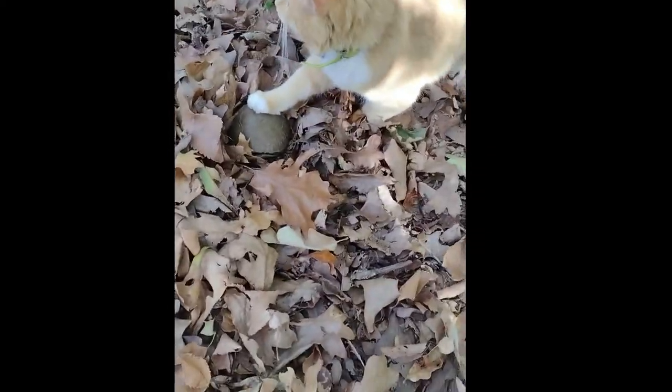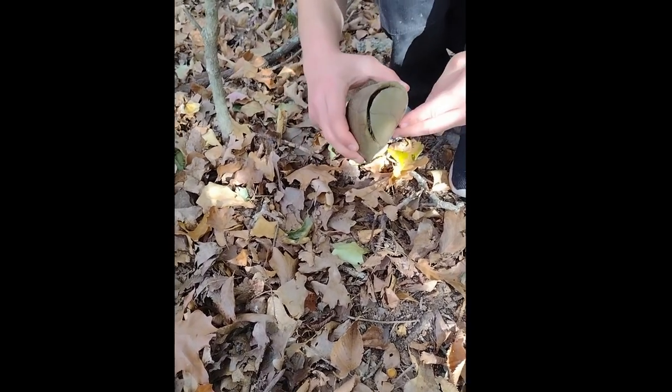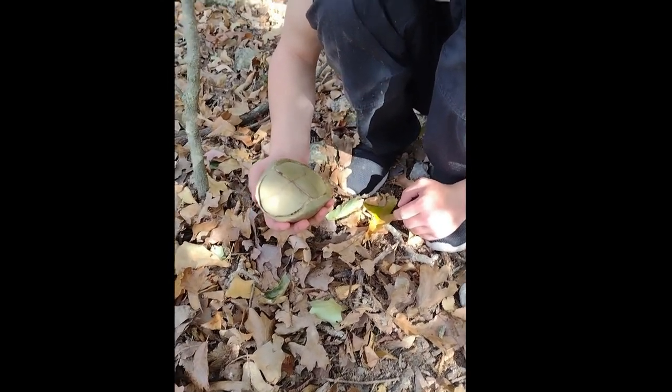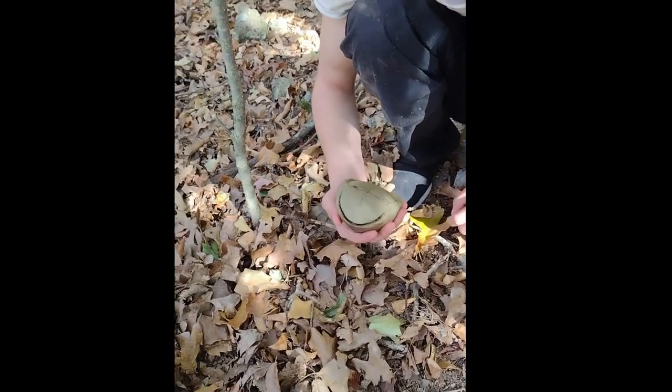Hey, speedy turtle. Lily's like, ooh, what's that? What is that, Lily? Hey, little bro. It's just crazy how they're all over here. Yep, and we learned don't move them. So we're just going to leave them here before we leave.